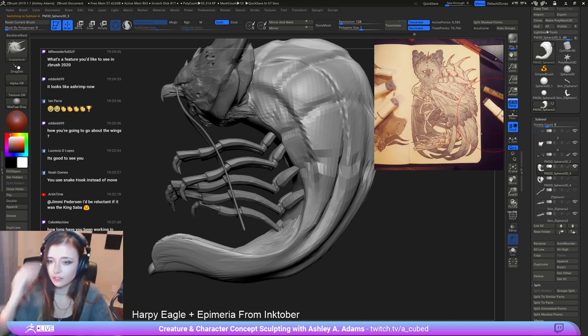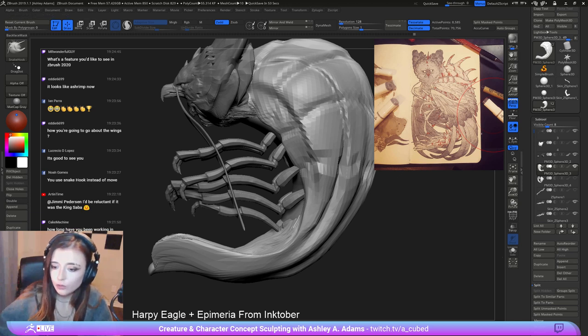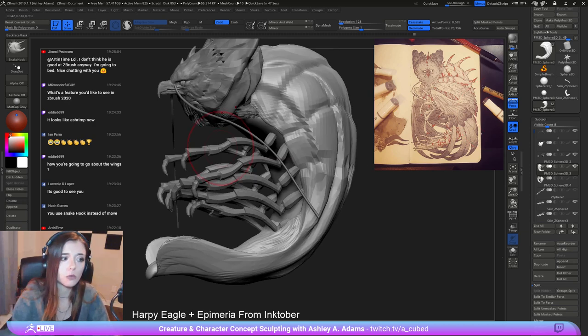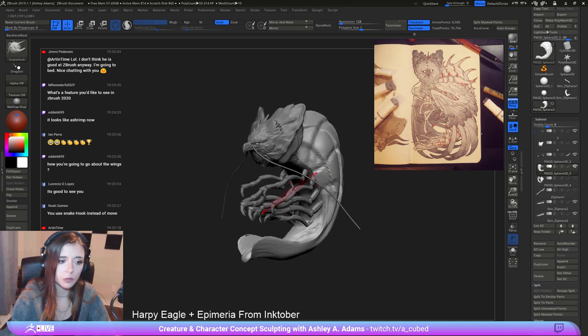Hey! How are you doing, Mr. Lopez? What feature would I like to see in ZBrush 2020? Honestly, the stuff that they've been showing. I don't have any particular wishes for the program. I'm pretty happy with how it is.